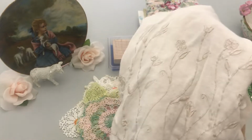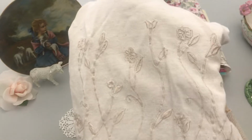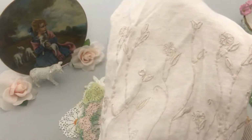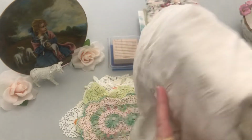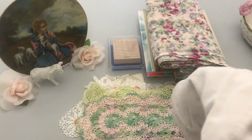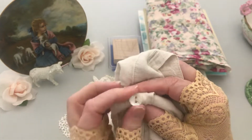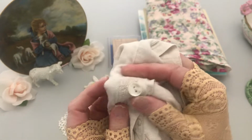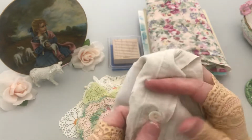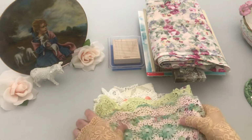Then this part of it, it's machine embroidery, but look at the embroidery work on here. This was $1.99. And then also I will keep the buttons, take the buttons off because they're seashell buttons, y'all. So it's like, oh, shell buttons, okay. So I can really use this in many ways. Super happy to find that.